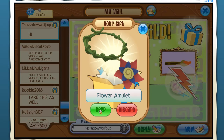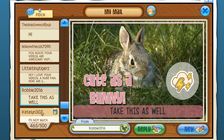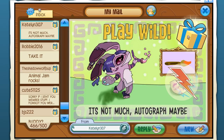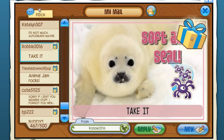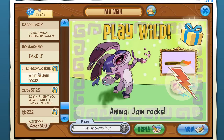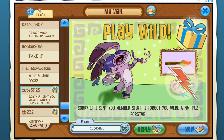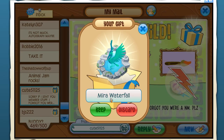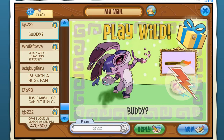The shadow wolf pup, a flower amulet that is absolutely gorgeous. Robbie 2016. Daisy plants. This is fantastic. I'm going to put these up in our classroom. And then Caitlin 307, a rare flower crown that's made out of green flowers. Oh my gosh. And then Robbie 2016, Pig TV. And then the Shadow Wolf Pup. Oh my gosh, rare flower crowns. I am so excited. I am a member, don't worry. Oh my gosh, Mira Waterfall from Cute 51125. Oh my goodness. You guys are going to make our dens look amazing, and I cannot wait to share all of it with you guys.